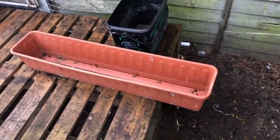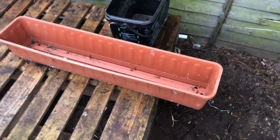I grabbed one of them trugs. Oh, look at that lot.